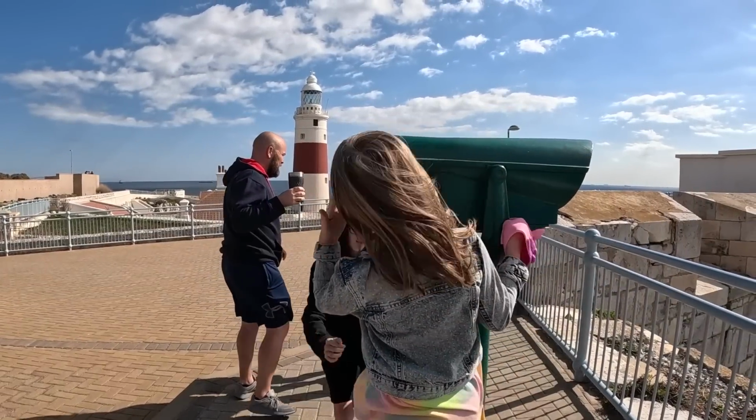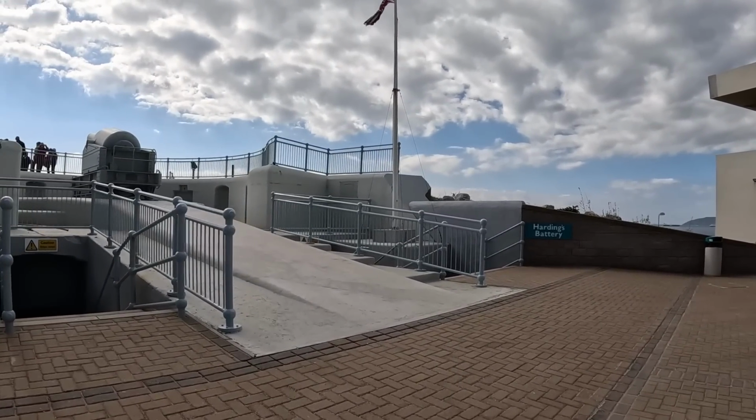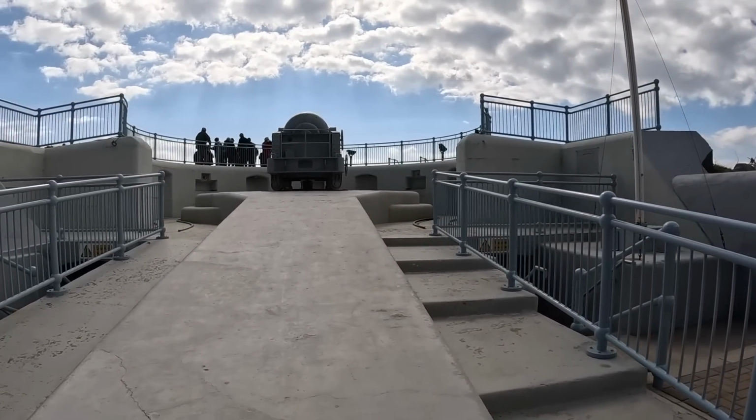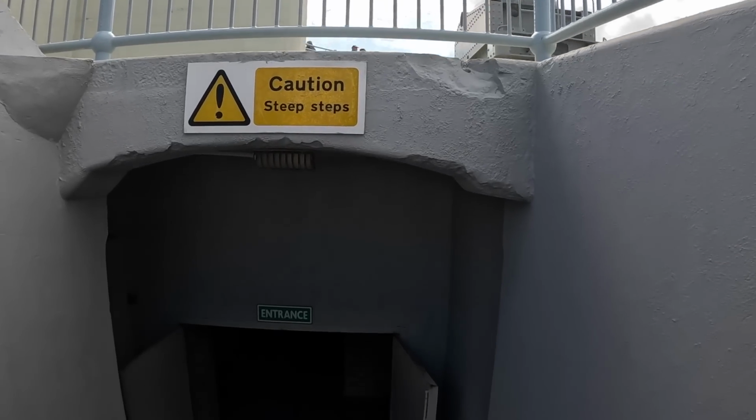Is it working? And this is Harding's Battery. It's massive. Steep steps. It is steep steps.